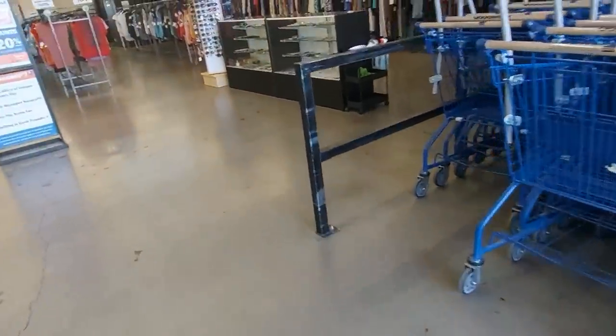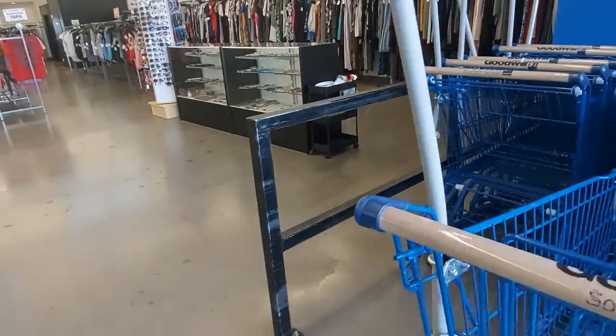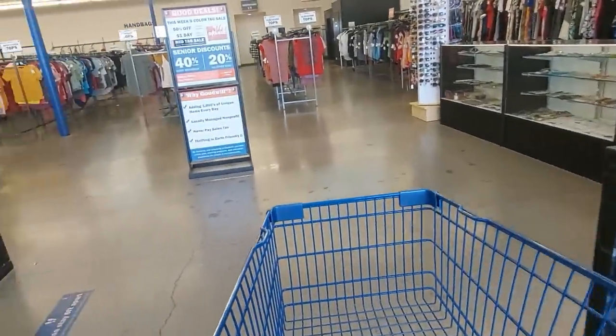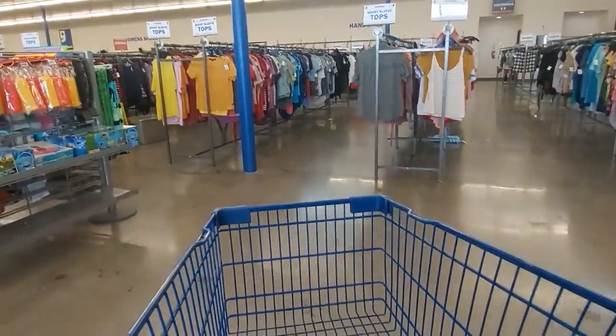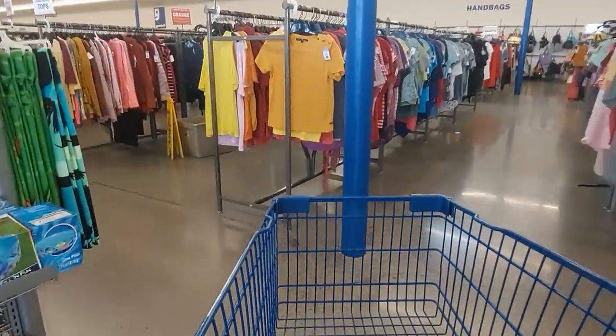Hello! We've got our cart, our Thrifting Vegas blanket, and our reusable shopping bags. So let's make our way back to the hard goods section.